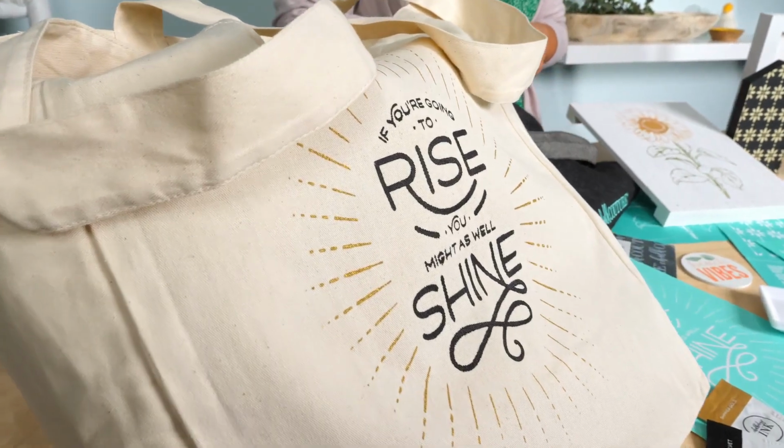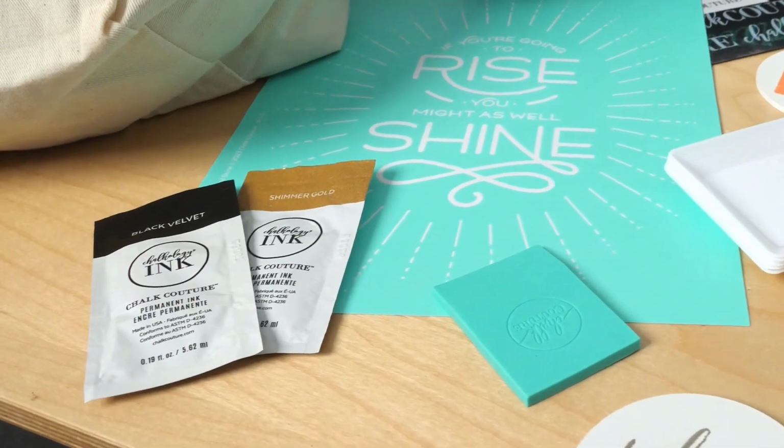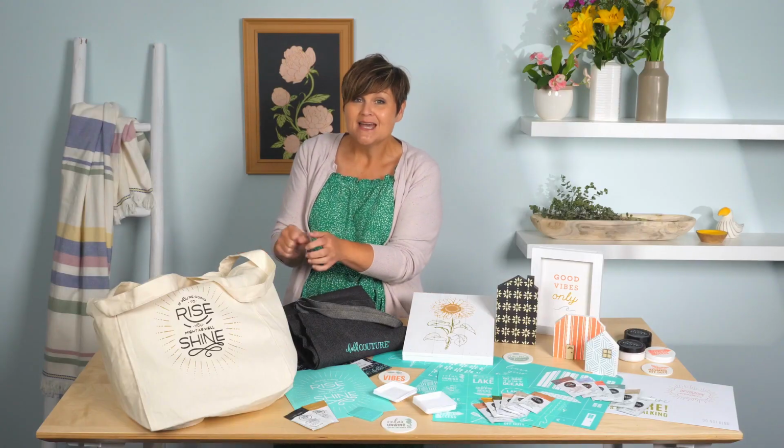Our brand new Creative Kickstart Totally Cute bundle is included with your Perks Pack purchase, and it comes with an adorable cotton tote, ink singles in black velvet and shimmer gold, and this amazing You Might As Well Shine transfer.